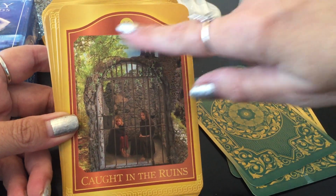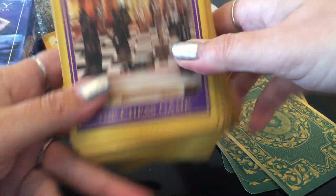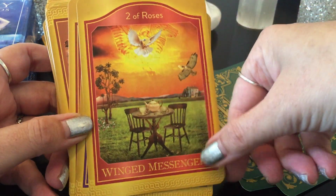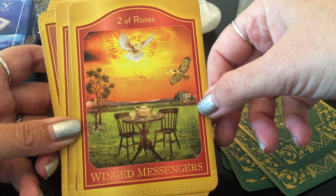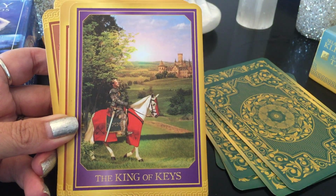This is, again, another major arcana, caught in the ruins. We had that for a while. We got out of that. 3 of keys, the chess game. 2 of roses, the winged messengers. They're beautiful, stunning artwork. You really get sucked into this deck. The meanings are almost like a story.